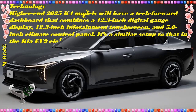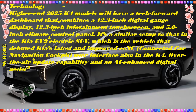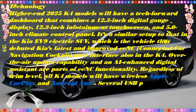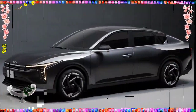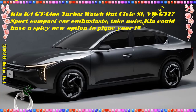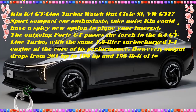2026 Kia K4 engine and specs. The 2026 Kia K4 is available with two different engines. The base engine is a 2.0-liter four-cylinder engine that makes 147 horsepower. The K4 will be offered with an optional turbocharged 1.6-liter four-cylinder engine that produces 190 HP. A continuously variable automatic transmission is standard, while the turbocharged engine is paired with an 8-speed automatic transmission. Front-wheel drive is standard.